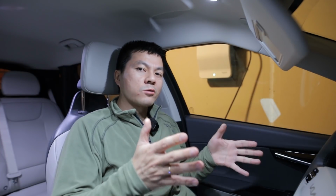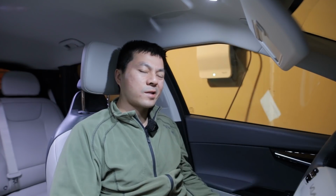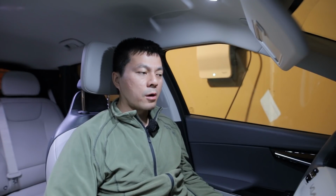But other than that, super comfy. I've been sitting here for a long time in the seats. They're great. The auto steer though, I didn't show you guys, but the auto steer goes like this all the time. Micro adjustments all the time. Yeah, I wonder if that can be fixed. Maybe not. Other than that, it's okay. It's a great car.